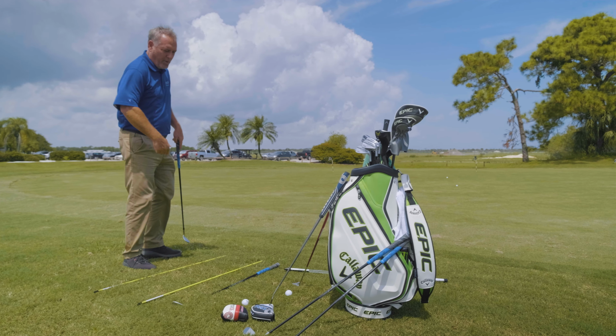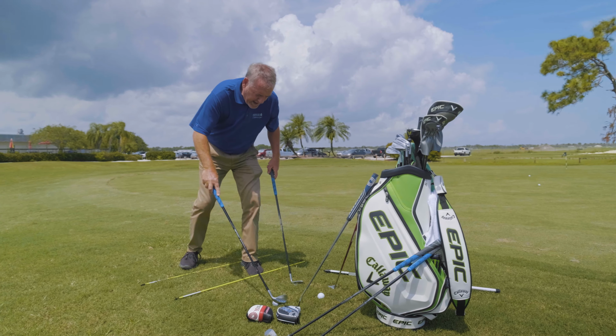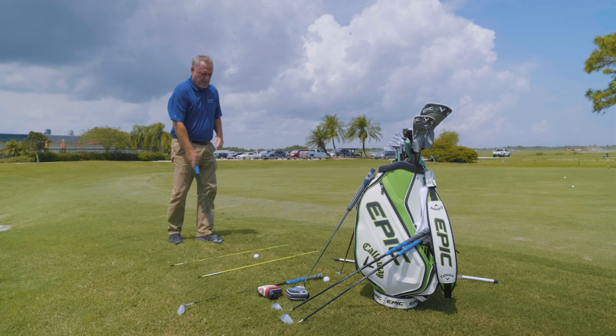That'll help you hit down on the ball and pop the ball up, and you can see I'm only using a 56. I don't know if Caleb's getting the ball flight on those or not, but I'm going to go with the lines on the ball.